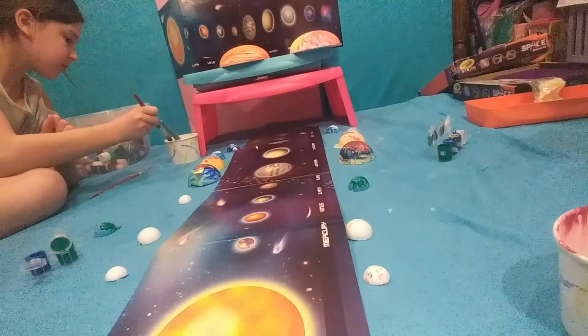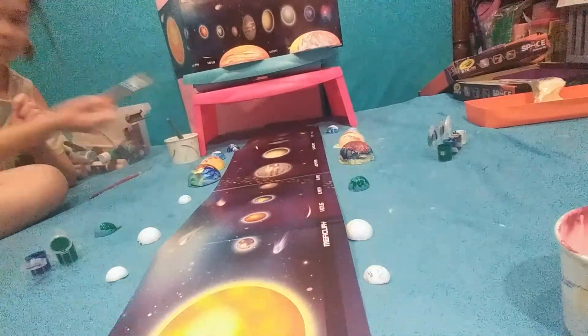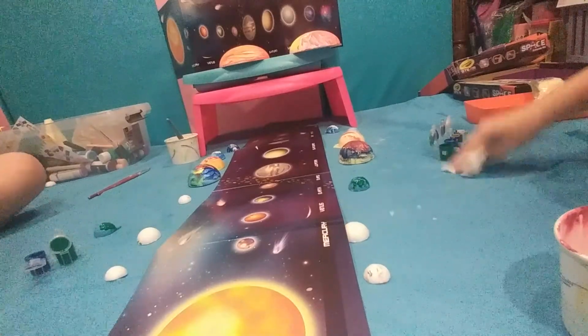Earth is the 5th largest planet and 3rd from the sun. Wow, we are so close to the sun, right? Earth has no rings and only one moon. Only one moon and no rings.